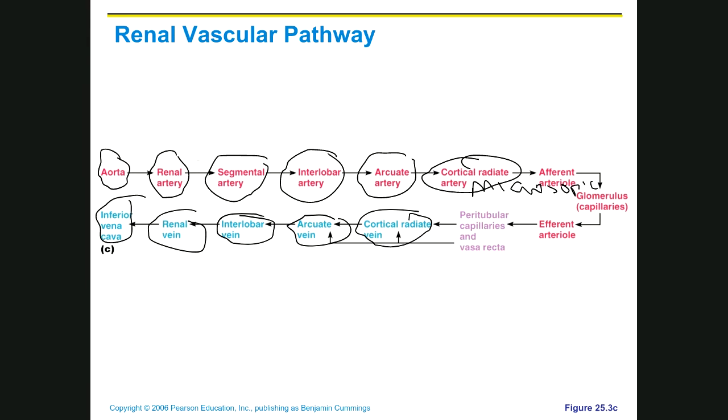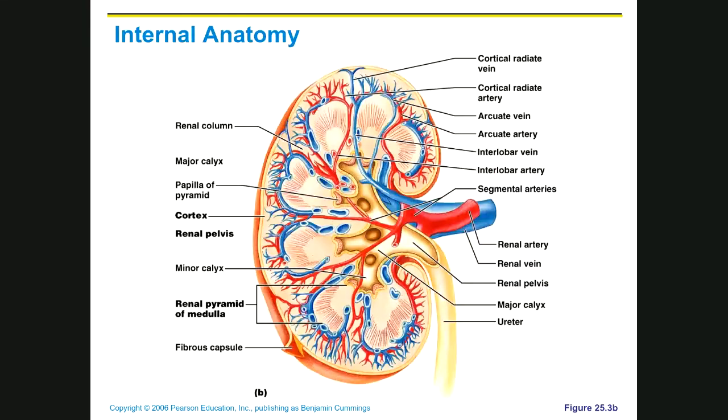So let's look at that. So here's our renal artery. And then again, as soon as it divides, we're going to get segmental arteries. Segmental arteries go to an individual lobe of the kidney. And then as soon as they divide, we're going to get these arteries, and these are called interlobar arteries. So they're between lobes of the kidney.